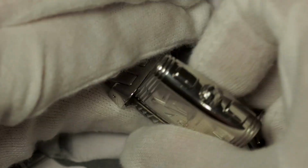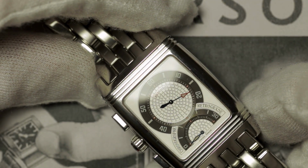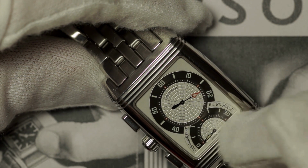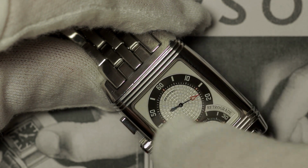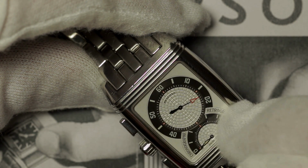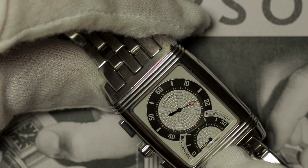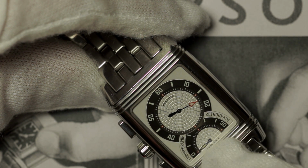So, as per all Reverso models, you flip, slide and clip the movement down, and on the reverse is the chronograph movement. We have the same style, the guilloche pattern with the same patterning, but this within a circle rather than a square. So we have a complete large circle for the seconds counter with the same kind of layout for the hand as the sweep seconds on the main dial, and then a sword hand indicating the minutes on this half round retrograde dial at the bottom.